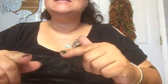Okay guys, I am back. I was trying to get the best angle for lighting. We are in the midst of a thunderstorm. You probably will hear the thunder, but I wanted to show you these things inside my bag so I could take them upstairs. So let me go ahead and show you. This is the best lighting I could get.